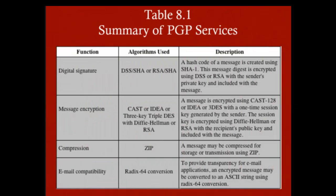And here's a summary of the PGP services. The actual operation of PGP, as opposed to the management of keys, consists of 4 services: authentication, confidentiality, compression, and email compatibility, as shown in this figure. So take a moment, pause, and review this table.